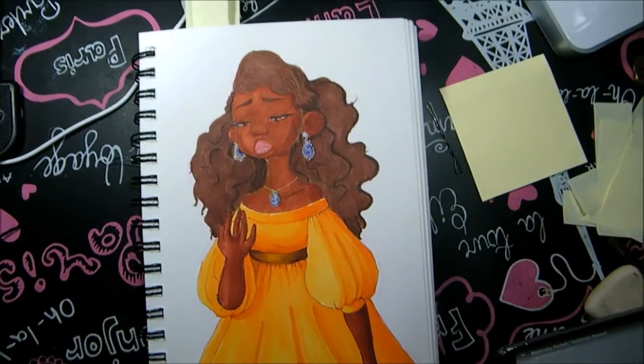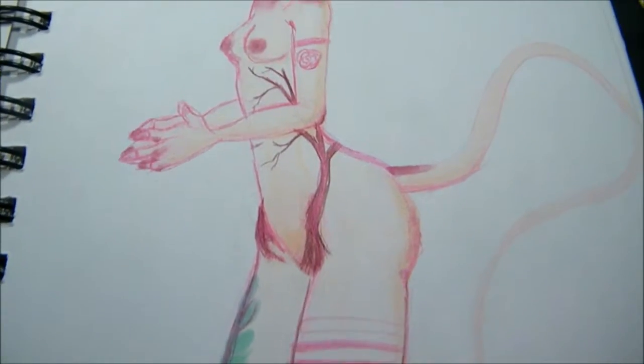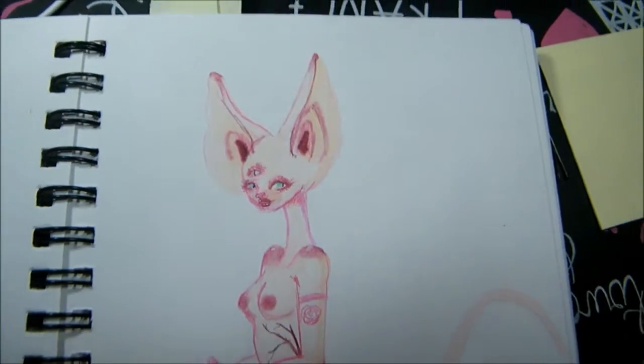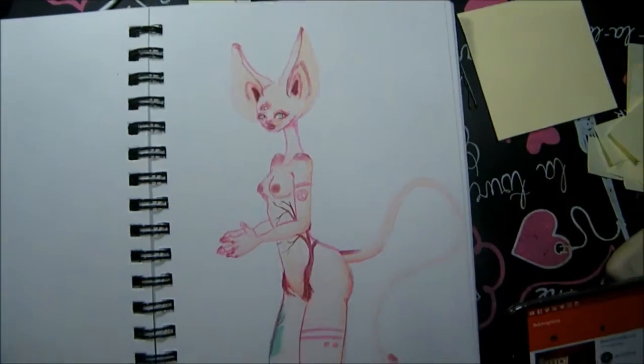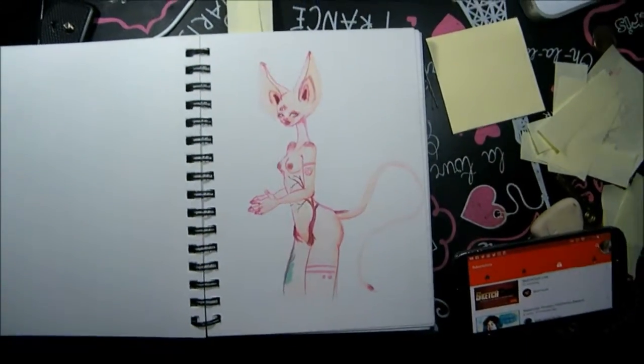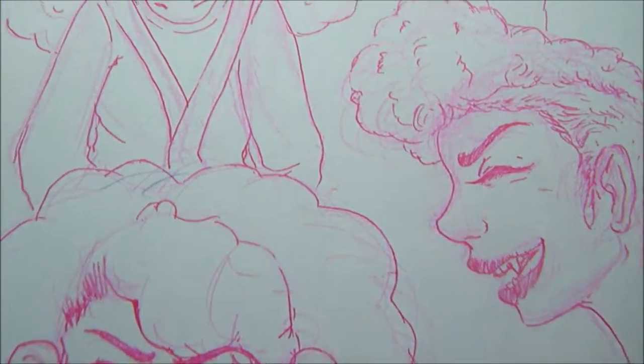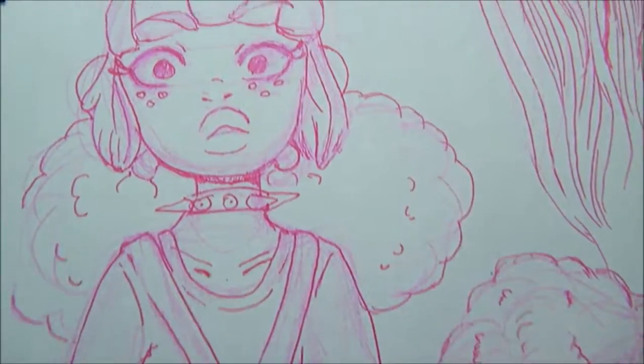The next one is an experimental style, a cat girl I did on a whim. I really like the turnout. It's very, very exaggerated proportions in this particular style. And then I have a page here from my recent sketchbook of some of my characters and their respective styles.